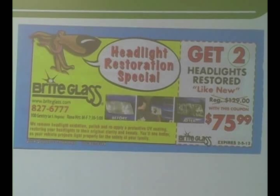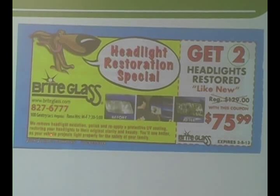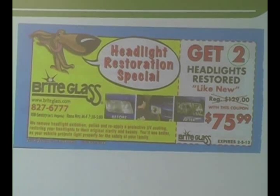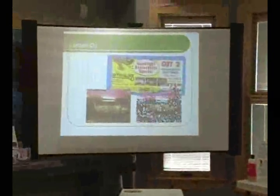This is just a local thing where it says, we remove headlight oxidation, polish and reapply protective UV coating, restoring your headlights to their original clarity and beam, beauty. You'll see better. $75.99, okay? Wonderful. So here's my car, here's the foggy looking headlight.